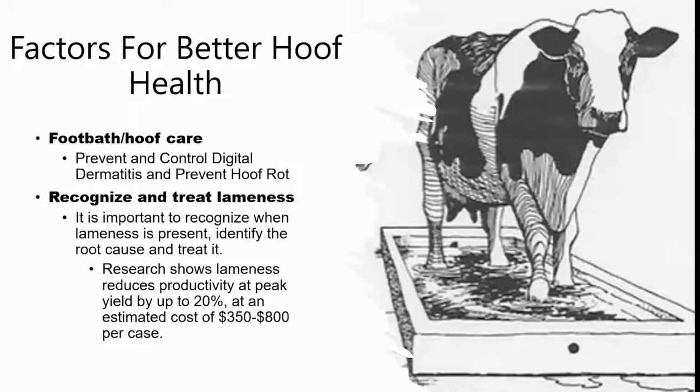We've got reproduction losses, higher cases of other issues that would require veterinarian care, and then you've got the hoof trimmer coming in more too, taken away from cows that should have been getting maintenance trimmed.